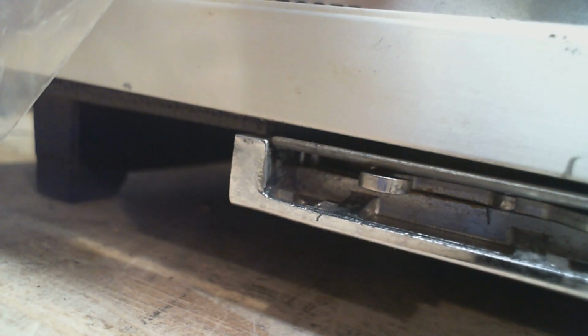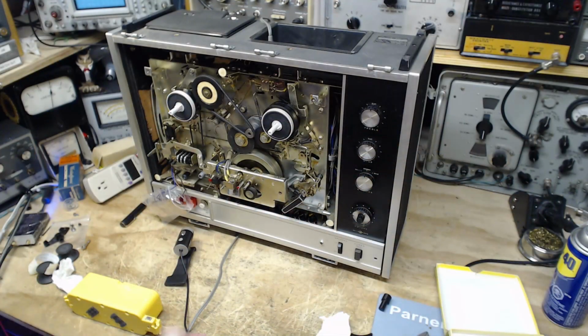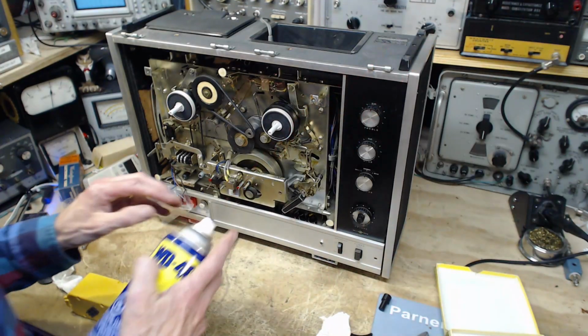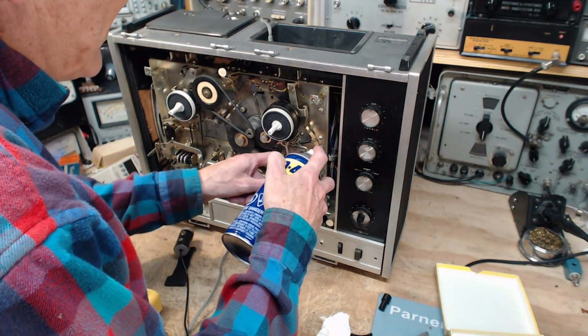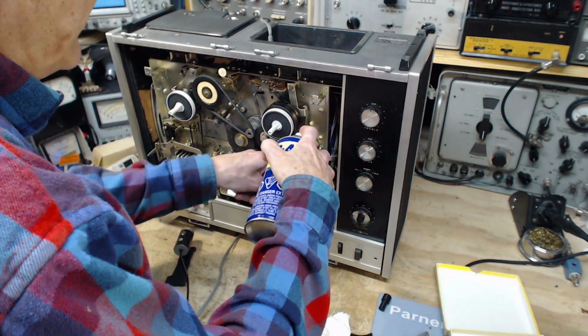Put some oil right up in there. Hard to see through here. Right up in there. Okay. So we know the spring is there. I mean, very unlikely the spring would be gone, big spring like that. So now I want to get this. Try this once again. Maybe I didn't quite get it last time.